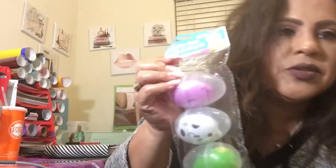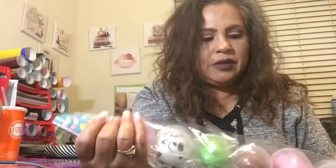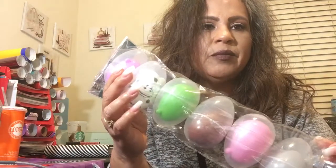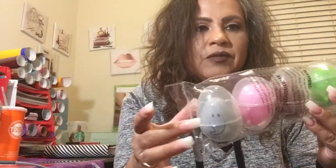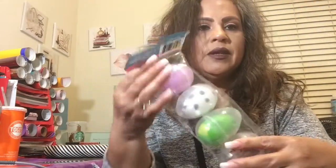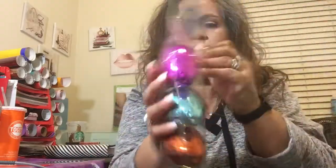I grabbed some Easter eggs. And these here, there's 12 pieces, because if you can see, there's a clear egg, and then there's another little egg inside in the farm animals. I thought these were really cute. There's an elephant, which is not a farm animal, but there's an elephant, a pig, a cow. And so I picked up those. I also picked up these really pretty metallic eggs, and there's six pieces in this one.